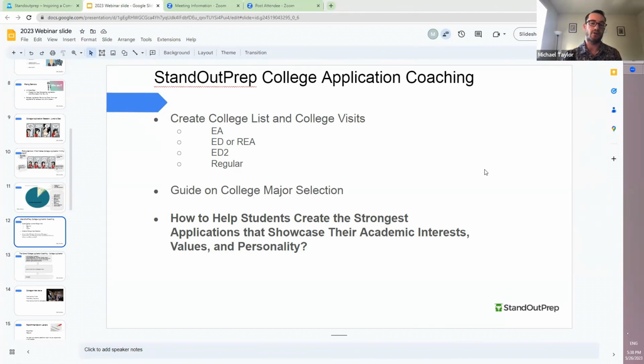And of course, I'm trying to help students represent themselves in the best possible way to create the strongest application that's going to showcase their academic interests, but also their values and their personality, but especially their intellectual vitality and their enthusiasm, their desire to continue to get better at something, whatever it is that they're really interested in.